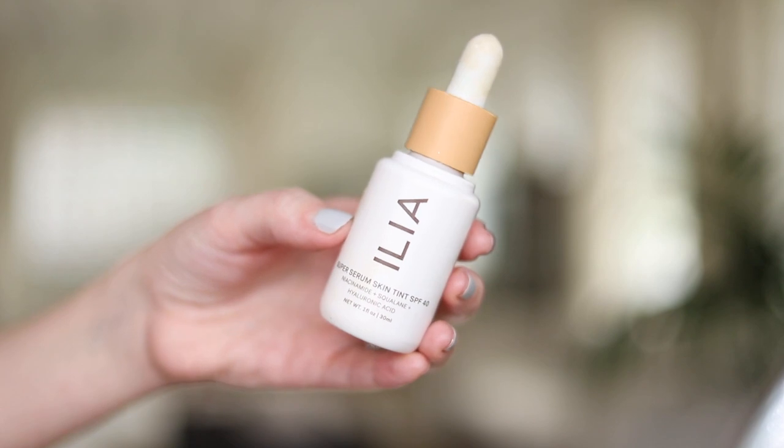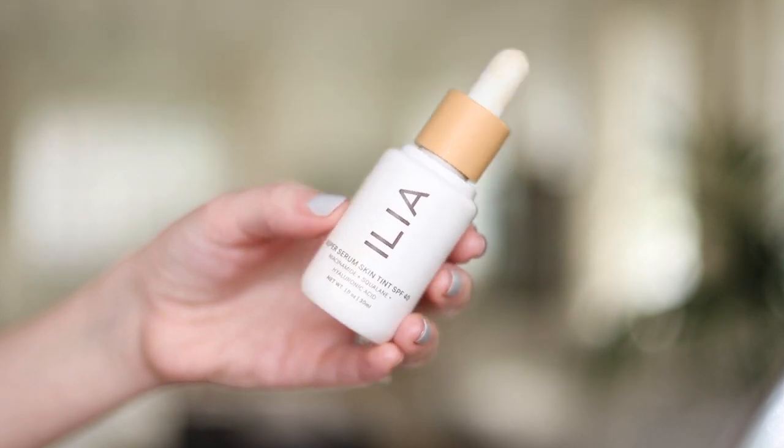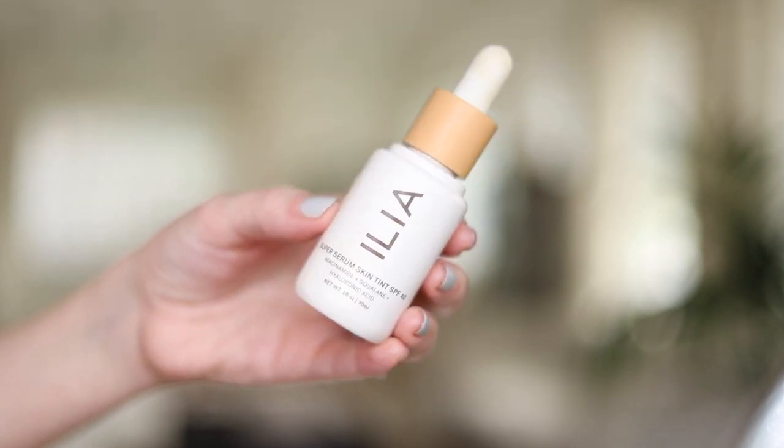I was just thinking of things that really stood out to me and that I reach for constantly. So one of those products is the Ilia Super Serum Skin Tint. This is a very unique product. I don't have anything else like this in my collection. I just find that the experience is really unique. This is just so cool. It's got a broad spectrum SPF 40 in it, which is a mineral sunscreen, which is very unheard of for a lot of complexion makeup products.